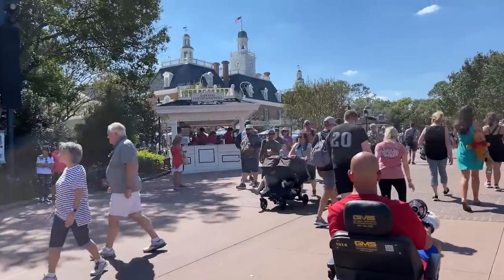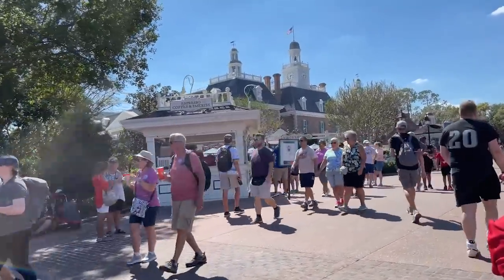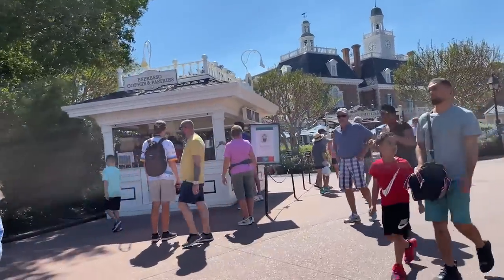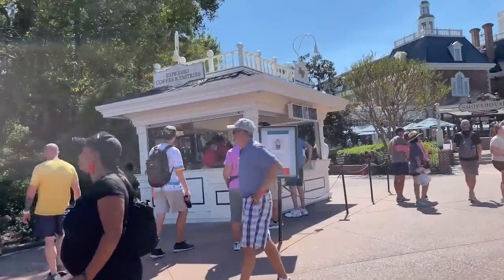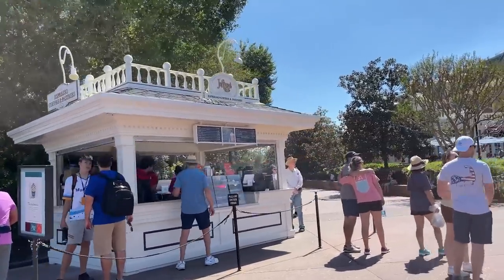So as we continue walking, here is another one of those fun Joffrey's options in the America Pavilion. As you can see, this line is also down. Really nobody's over there except maybe one or two couples and families. So of course, I always recommend Joffrey's. It's just gonna be a little bit faster than the Starbucks.